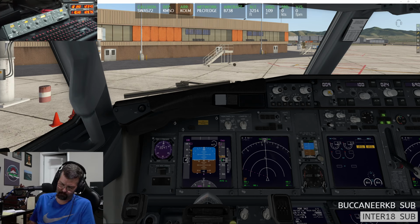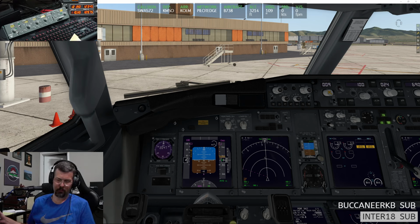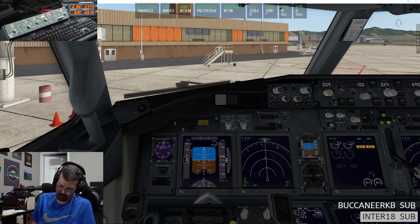Southwest 572, you were slightly broken on your readback. Verify the climb via SID except maintain 14,000 and squawk 6101. Yeah, climb via SID except maintain 14,000, squawk 6101, Southwest 572. Southwest 572, readback correct.